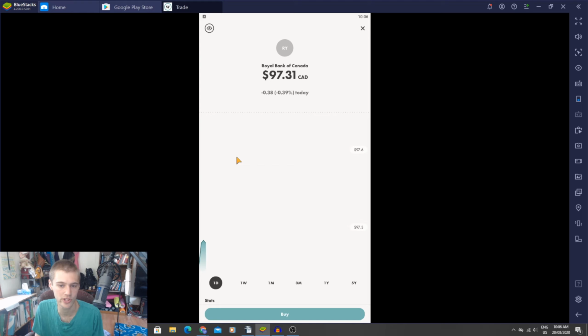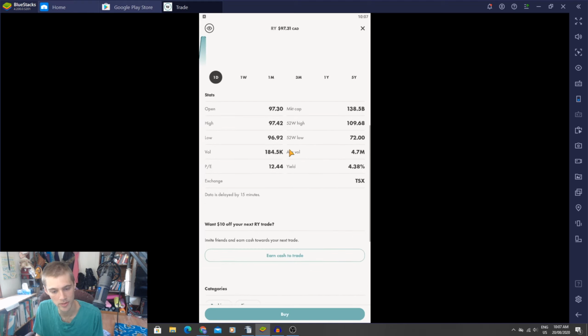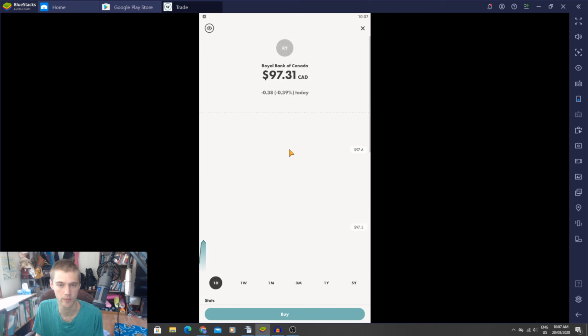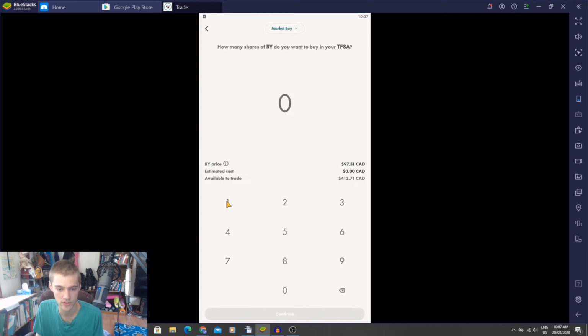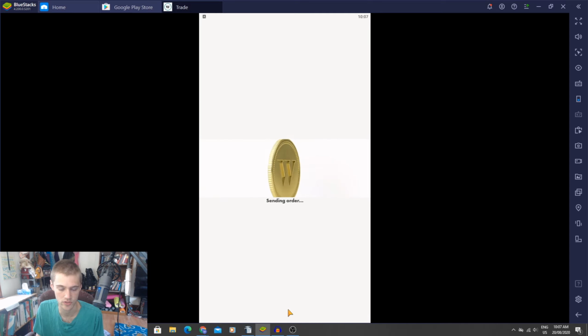The only thing to remember is that the Canadian banks are priced a little bit higher than some other stocks, which makes it a bit of a pain, but we're going to buy just a couple shares today, as I have some money sitting in my account that I need to invest for this week. So we're going to be buying about one share of RBC today, because it's pretty expensive, and adding that into my tax-free savings account. So I'll put in one share of RBC, put that through, and then go into our tax-free savings account.